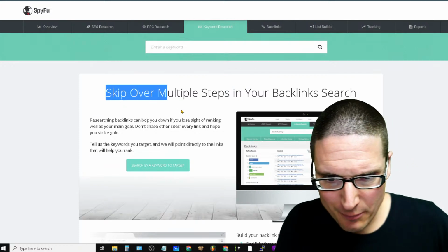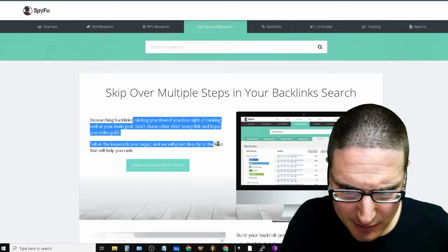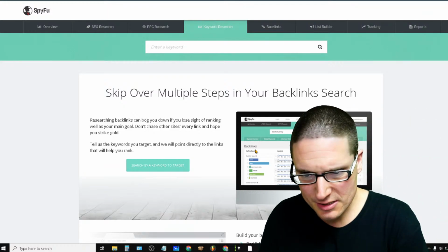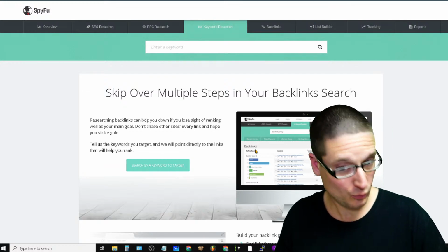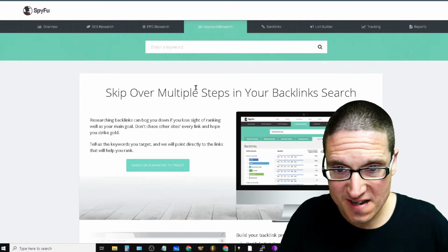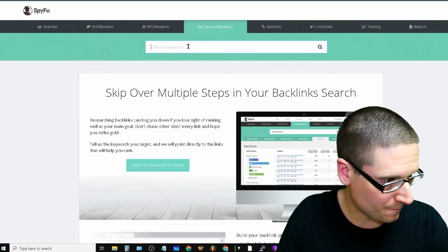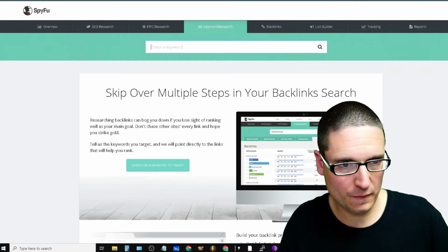So skip over multiple steps for your backlink search. Researching backlinks can bog down and lose sight of ranking as well as the main goal. Don't chase other sites, every link, and hope you strike gold. Tell us the keywords you target, and we'll point you directly to the links that will help you rank. Really? Okay, so let's just take a look and see what kind of results they bring back. So I want to rank for, well, let's come over here.